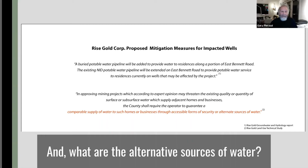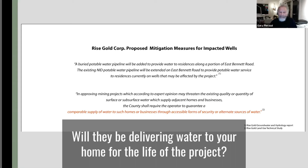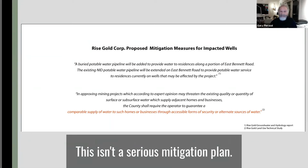And what are the alternative sources of water? They don't say. Is it water brought in by trucks? Is it a large tank installed on your property? Will they be delivering water to your home for the life of the project? We don't know what these alternative sources are or how they'll be delivered. So those few sentences are the basis of protection for all our wells. This isn't a serious mitigation plan.